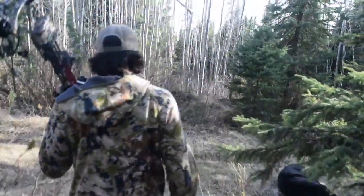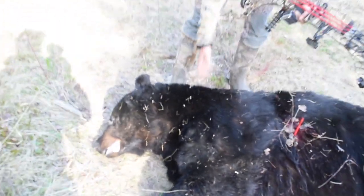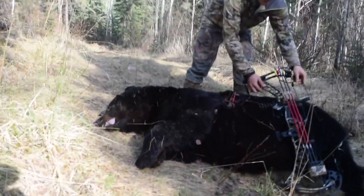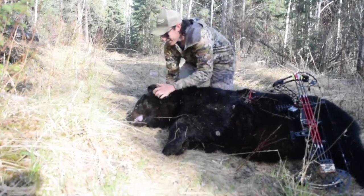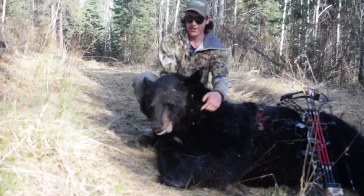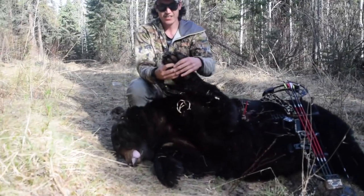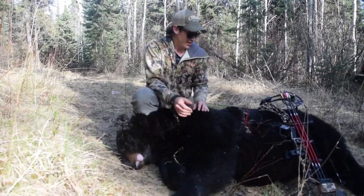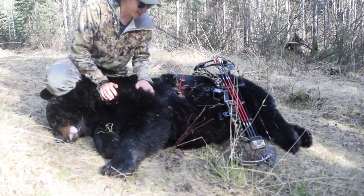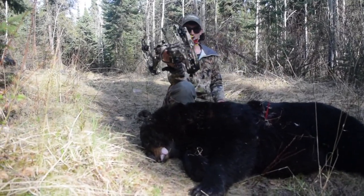Oh my god, dude. Bear down. Look at this thing. Look at the head on him. Pick that thing up. I don't know if I can. Big head on him. Big paws. Arrow didn't go all the way through, but made a good shot. First kill with the Matthews V3. Deadly bull.